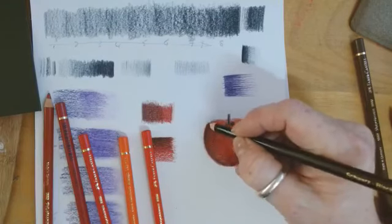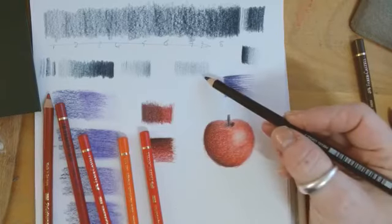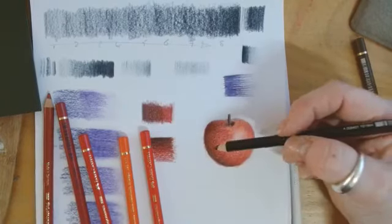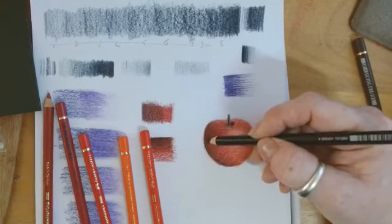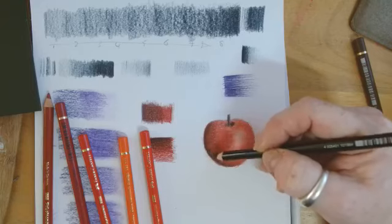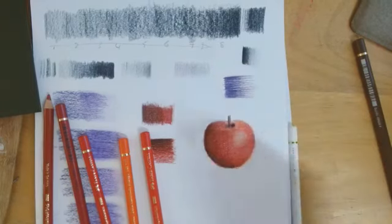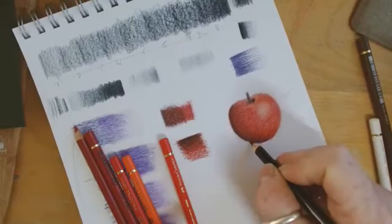Now here's a black, and I'm being so light with this. You remember when I was doing that, how really light? Sorry, that one. That's how light I'm being. Very little. Yeah, I've just done that, Jane.